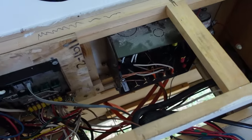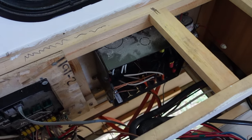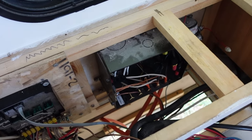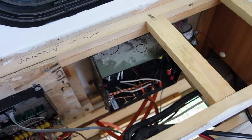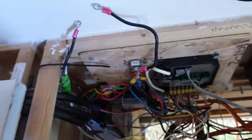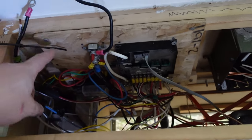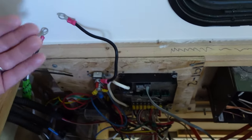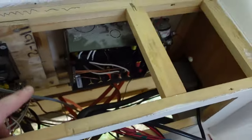And this is a transfer switch. The transfer switch allows the trailer to be powered from either the generator or from the shore power if it's plugged in. So that's it. The main things I did in here was just move everything. So this was laying horizontal and I moved it up vertical. It gave me so much more space in here.